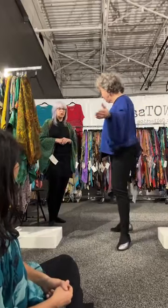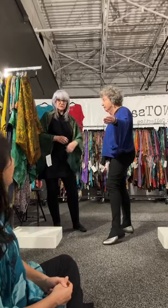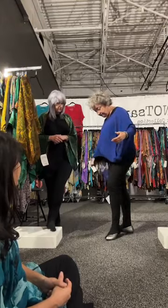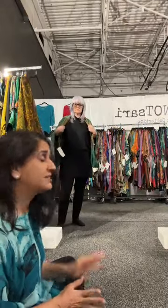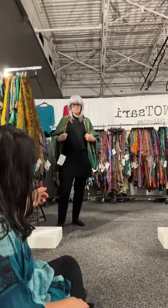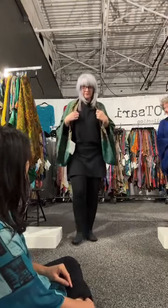What do you think? Yeah, I like this one, Vicki. I would just like a longer top. Yeah, it's beautiful. I find that the Orange Village high-low tops are really nice for having that longer top. Did you guys have a look there? They're nice, eh? Yep. The Orange Village ones.